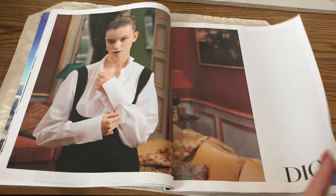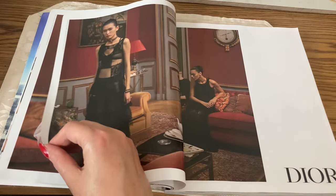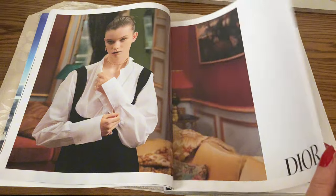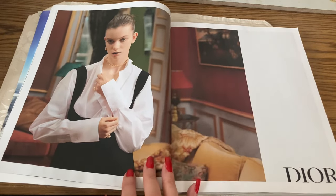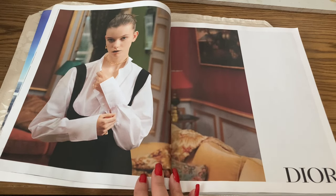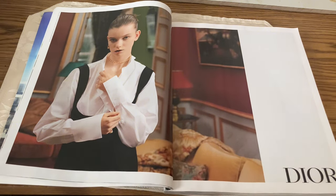The backdrop for these photos, I'm pretty sure it's two pages. It's just like maybe a fancy French hotel room in jewel tones, ruby, emerald, gold. And this campaign is all about simplicity and elegance.